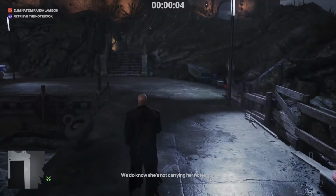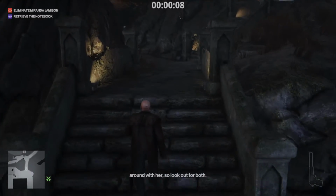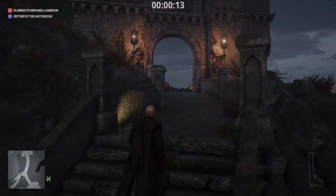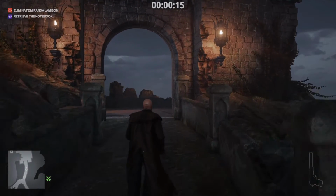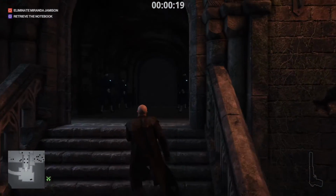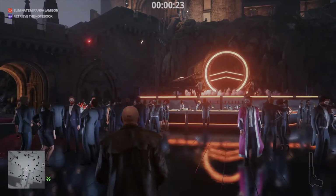I'll try and remember to put a card here and you can see how to do the Sandman challenge to unlock this suit. But for this one we're going to start off with the default loadout, which is obviously a normal. We're taking a different route than usual, as you'll see. We'll head straight in, but instead of going up the pipe and getting the guard like we do for most challenges on this level, we're actually just going to head straight through the courtyard.